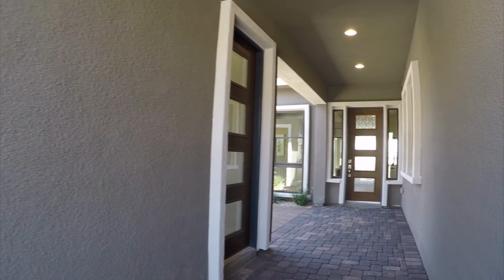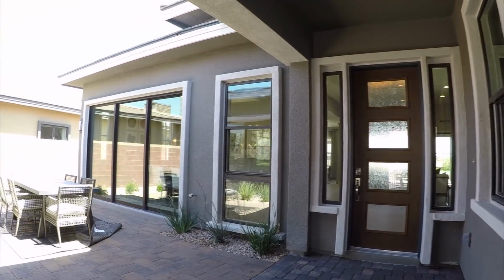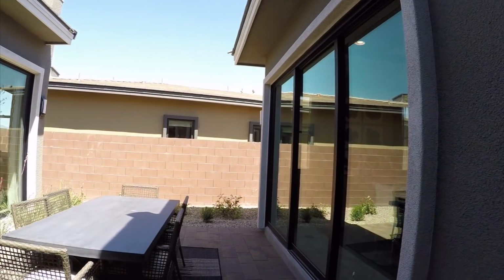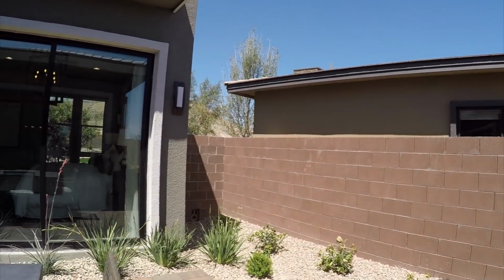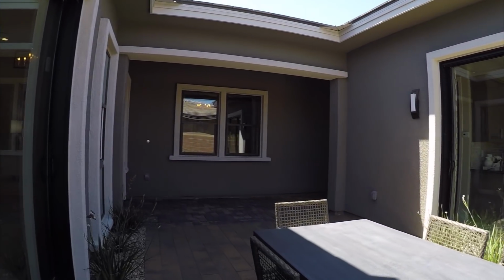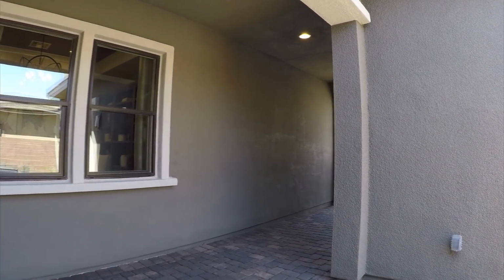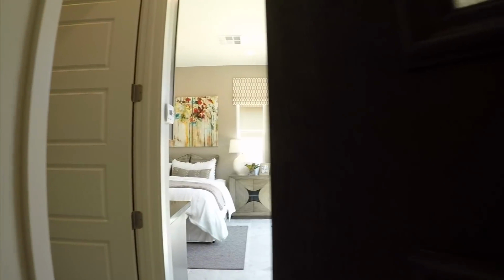So like I was saying, today we're going to be taking a tour with this model. This model is actually called the Raven, and the developer is Richmond America Homes. We are in the Summerlin area, master plan community, and this community is actually called the Cliffs, which is located on the south side of Summerlin. And this neighborhood is actually called Onyx Point. And the Raven actually features 3,350 square feet of living space.